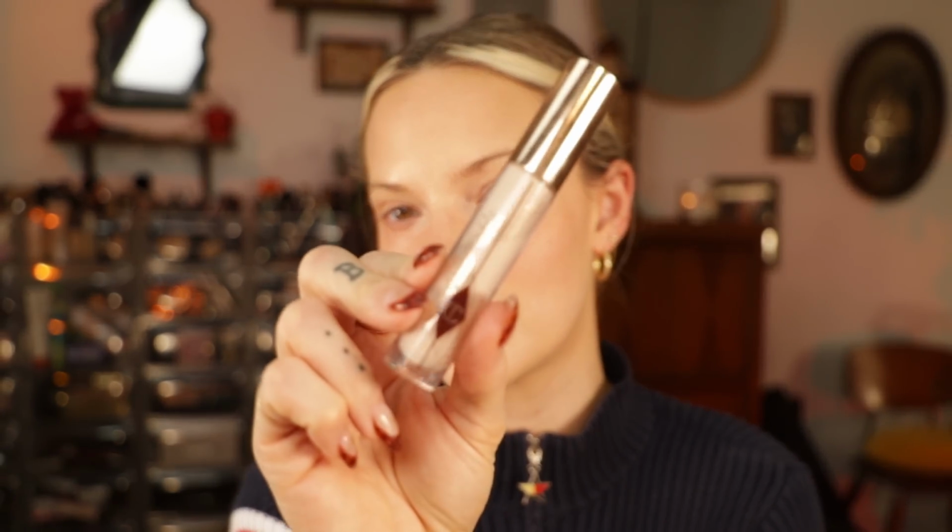It's not the Hourglass Vanish Concealer that I've used for years. This is new. It launched in 2022 and it blew my mind. It's the Charlotte Tilbury Radiant Concealer. This concealer is incredible. I've talked about it for some time now, but it has lighter coverage.